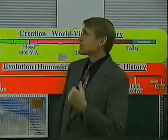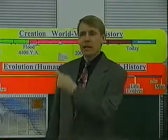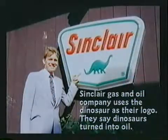In Kilgore, Texas, remember the oil museum? They had 28 oil wells on 1 acre, the size of our property. They called it the world's richest acre. They pumped it for years and finally pumped it dry. Today it's just a museum. Okay, there's no more oil, not enough oil down there to make it worth going after. But Sinclair Oil Company has the dinosaur as their logo because they say the dinosaurs turned to oil. And they're probably right.